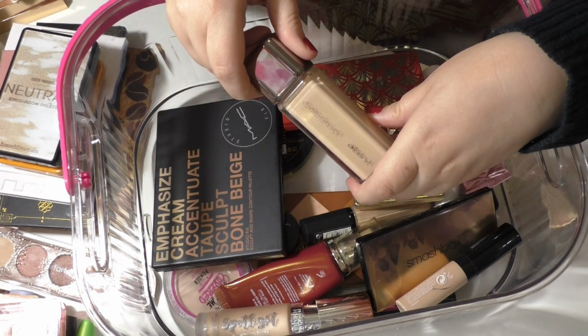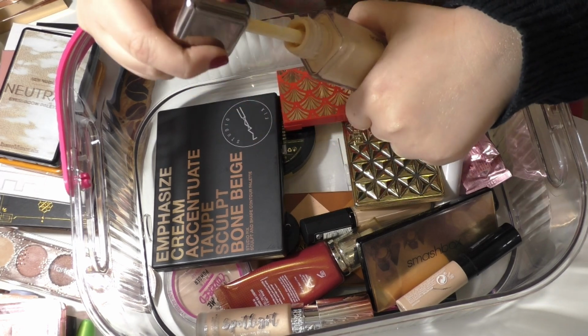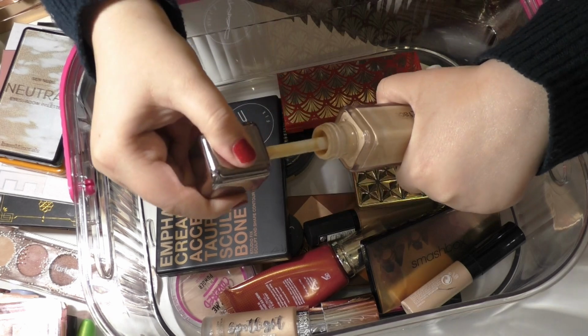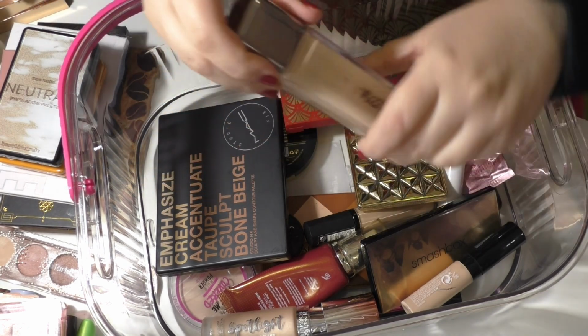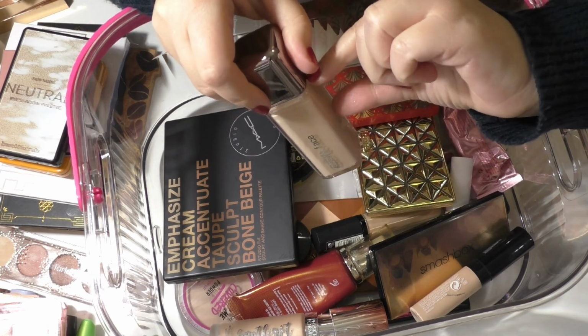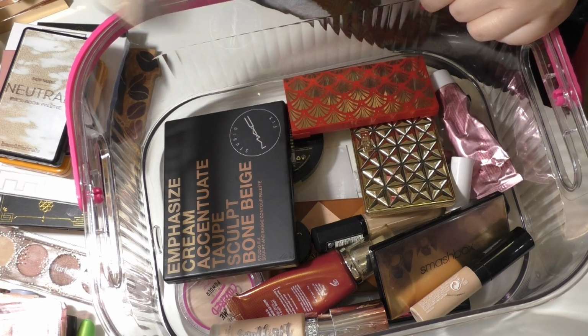The About Face foundation. The foundation is honestly fine. I just hate this applicator. Like, look at that. I can't pull it out. It is so difficult to get out. That stopper is a pain. I did use a good third of it, I would say. But it's one I wouldn't buy again because I just don't like that packaging at all.